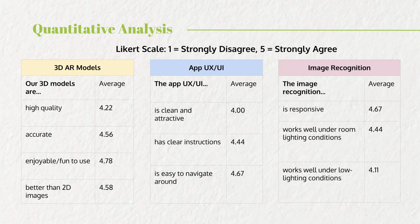The results of the quantitative section of these surveys boiled down to these averages, 1 being strongly disagree and 5 being strongly agree. The first key point that we wanted to highlight was accuracy. This received a score of 4.56 out of 5, meaning that the majority of our customers found our 3D AR models to be accurate and a good representation of what the food will look like.